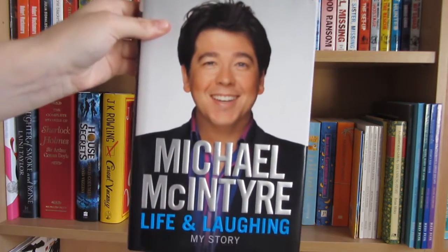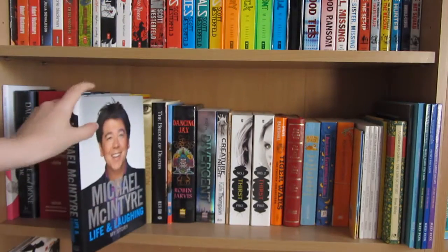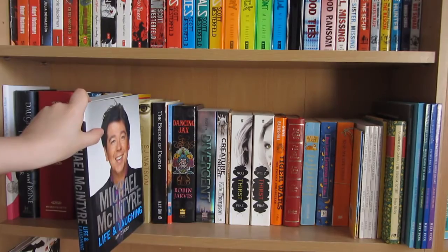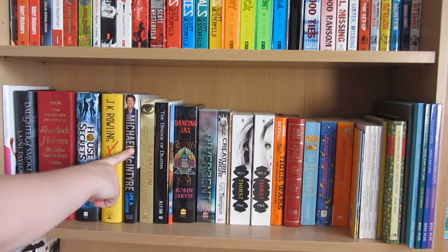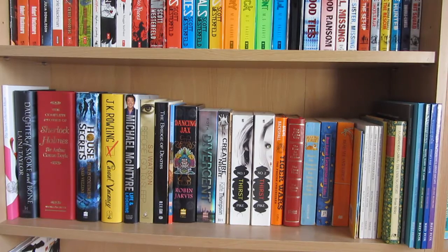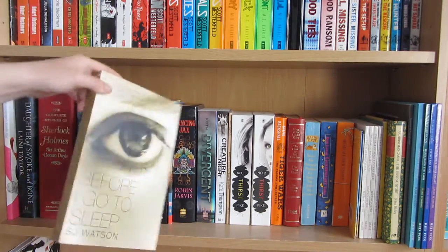I think it's his autobiography or biography, and this is my mum's, but she hasn't read it because she buys books and then never reads them because she's not a reader. But I am going to read it because he's a really funny guy, and I really love his sketches. I have 3 of his DVDs or something that me and my mum share and laugh at so much. So I'm looking forward to reading about his life and how he got to where he is.